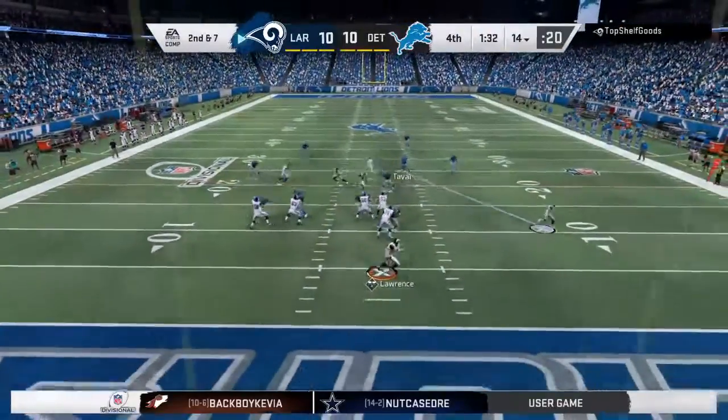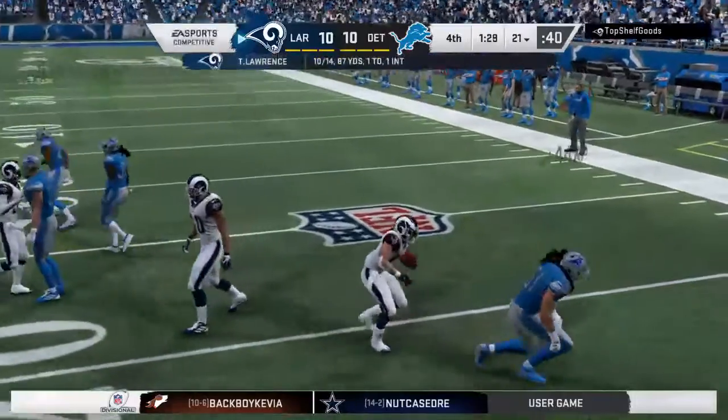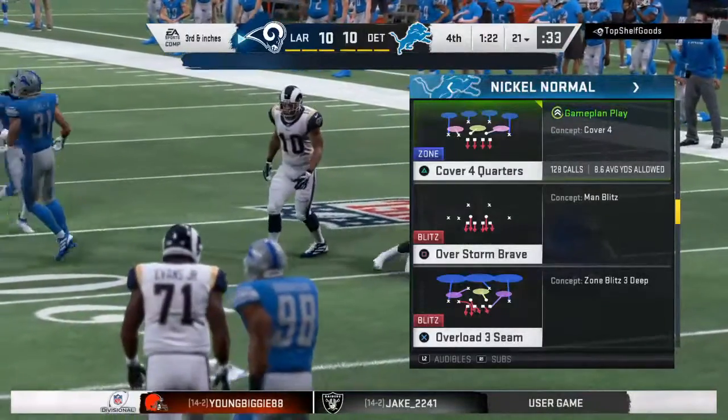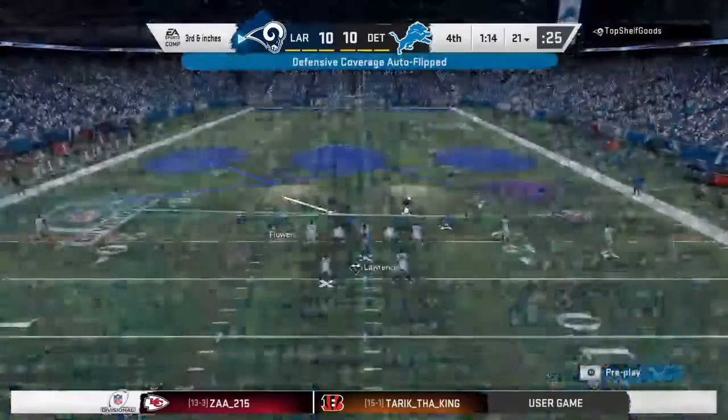Here's a 2nd and 7. He'll buy some time right. He'll get this to Phillip Lindsay, complete. And he'll get it up here this time to the 21. It drives some people crazy to see those short throws underneath. They've got to find a way to gash the defense downfield.